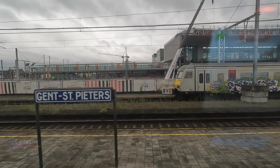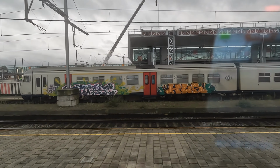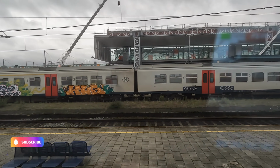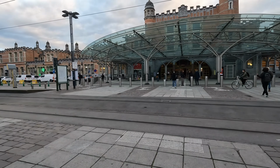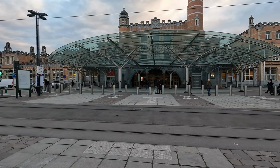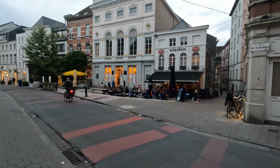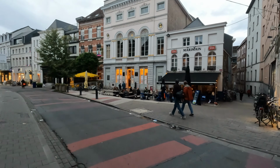Ghent St Peter's railway station is a major rail hub in Belgium. It's the country's fourth busiest station, with over 17 million passengers a year passing through its platforms. Intercity services head to other major Belgian cities from here, including Brussels, Bruges, Ostend, Liège, Antwerp, as well as over to Lille in France. Ghent St Peter's is around 2.5 kilometres from the city centre.